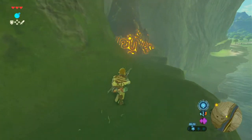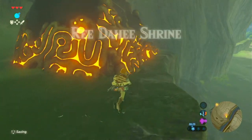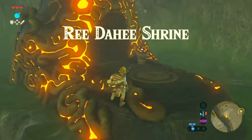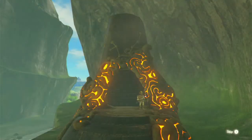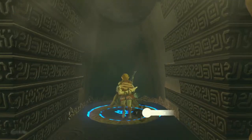And there's a shrine. It's not that hard to miss this one. Well, not that hard to find it, but I guess. And the Sheikah sensor stops beeping at me once I actually get here, so let's activate this. And let's actually go in. Let's do it.